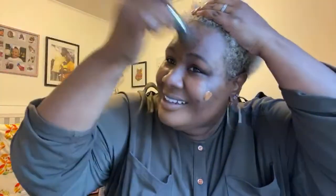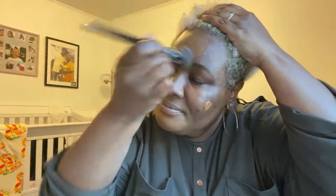I don't want to go too crazy in the areas that I'm going to conceal. I don't want to waste product. This is lovely. I didn't even look at how much it was. I'm just like, if I like it, I'll get it. Simple pimple.